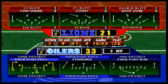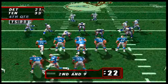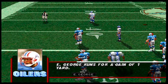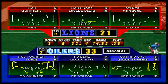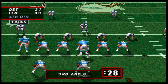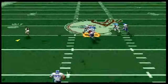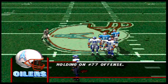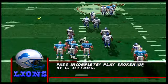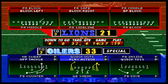At the end of the third quarter, it's the Oilers, 33, the Lions, 21. Number 30 with the tackle. That brings up 3rd and 8 at the 32. Down. Hut. There's a flag on the play. Holding. Number 77. Offense. Incomplete. So it's 4th and 8 on their own 32.